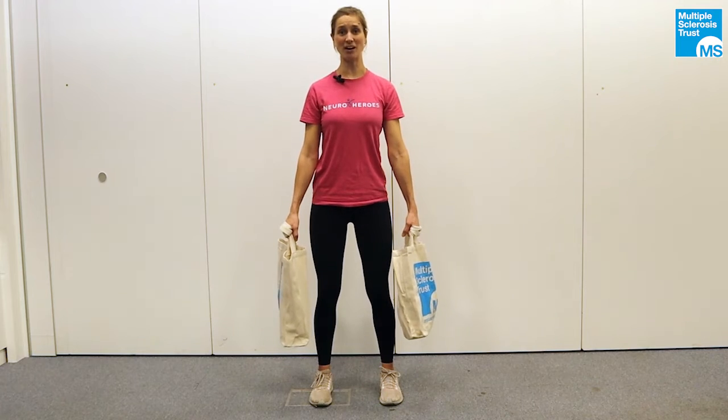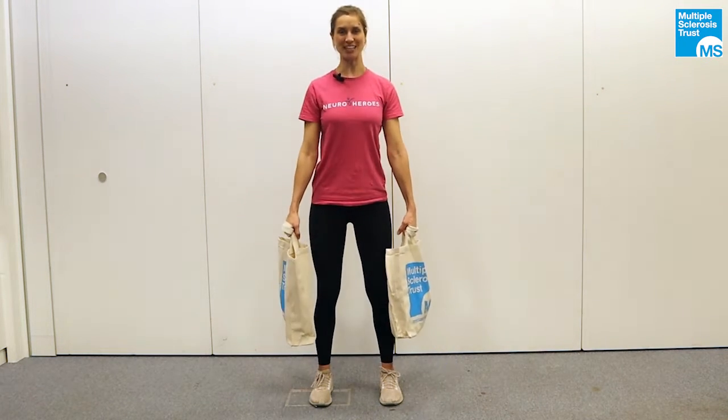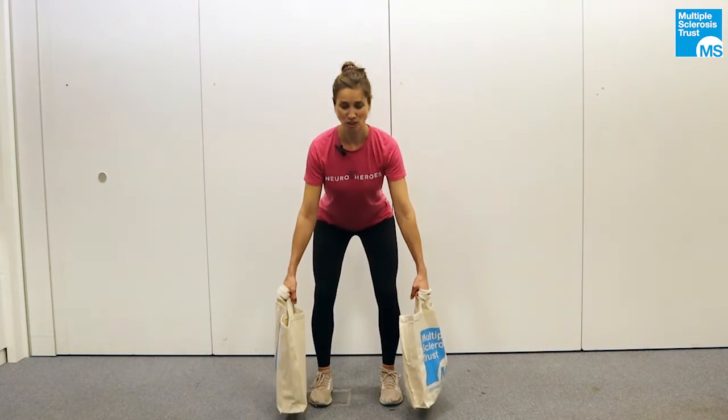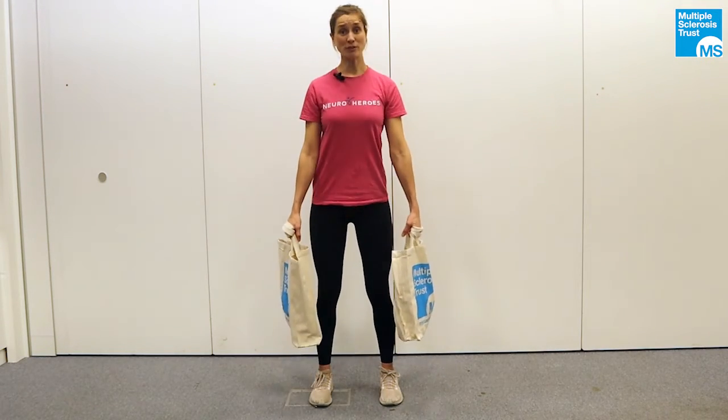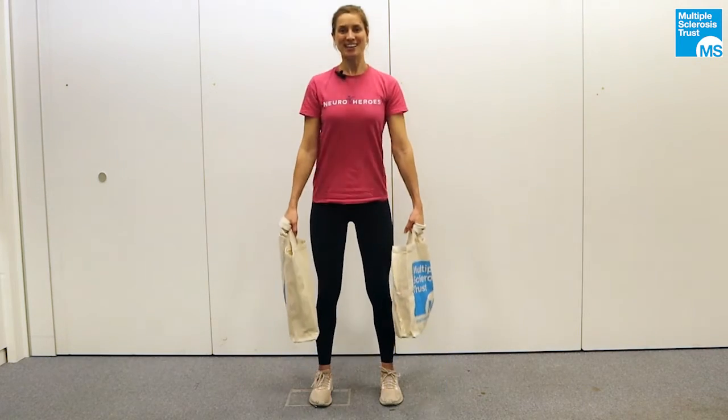Of course, you can make it harder by putting a little more shopping and load into your bags. Alternatively, you can do it with no resistance at first and build up to doing a little bit more. To simulate that carrying of heavy shopping, you could progress to doing this exercise with some hand weights.